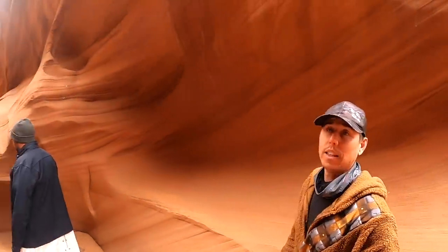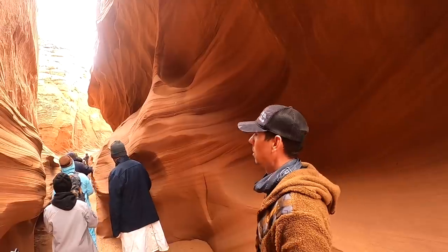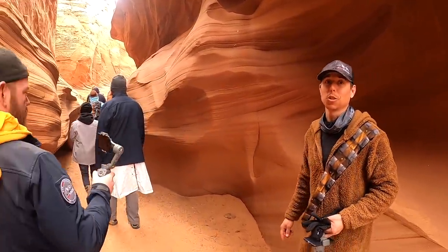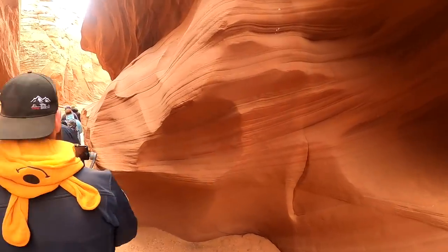Nick, what do you think about this? I think it's amazing. And I think it's really amazing that we have like 28 people in onesies in this slot canyon. I think this is the first time. I think you're right. Record.